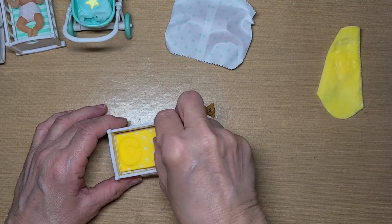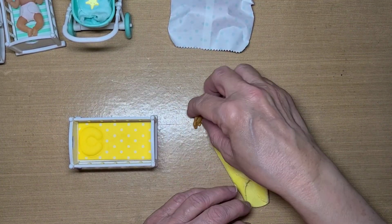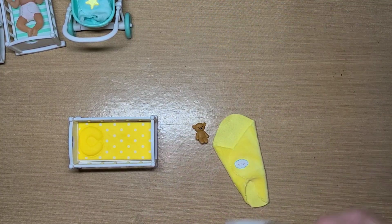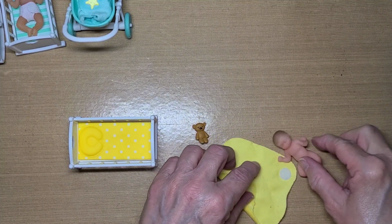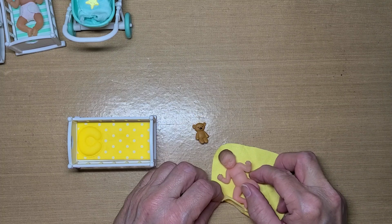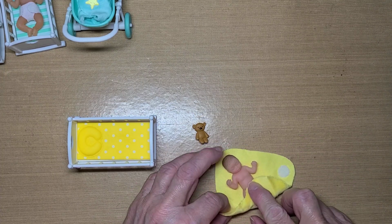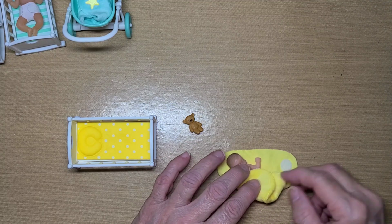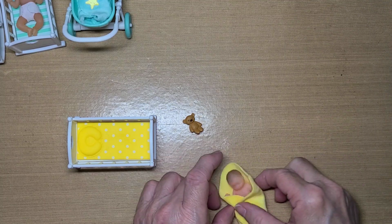There's the mattress and the little pillow. Here's the blanket, and this one has a little teddy bear. Oh, how cute. And this is a lighter baby. It's not the darker baby, it's the lighter baby. I love these blankets. They're so soft and fluffy and sweet.